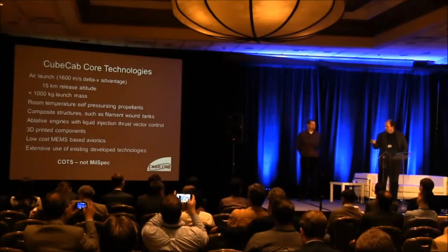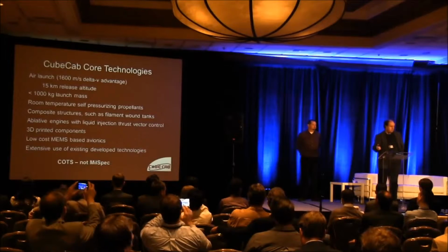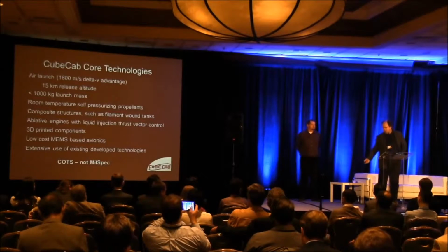Now, all these technologies are things that our competitors could get access to. None of them have access to the specific combination. By the time they could get access to them, the markets are probably going to be moving on, thus our main advantage.